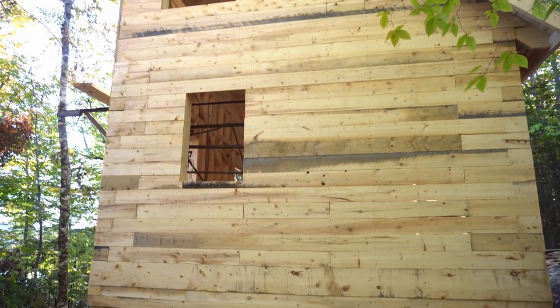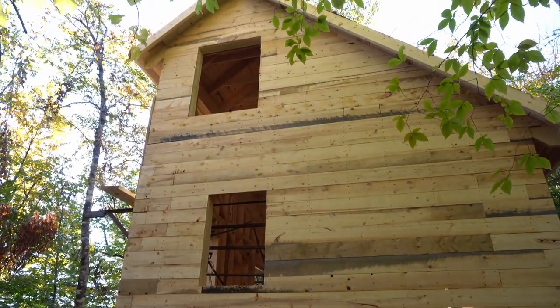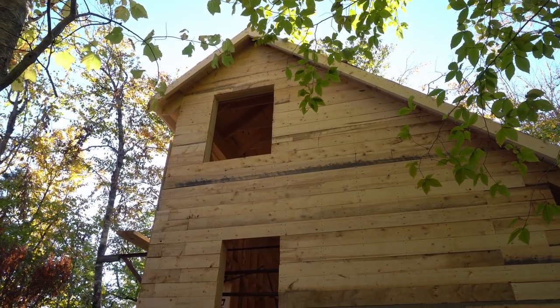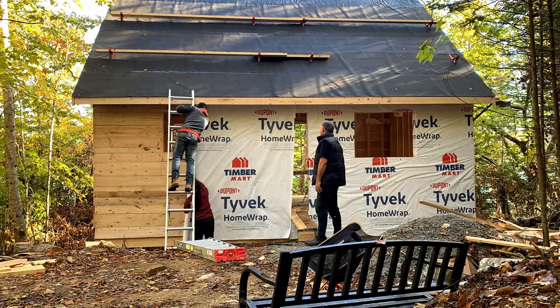So today we are wrapping the house. We did half of the front wall yesterday. We still have the other half of the front wall to do and the rest of the house, which includes going up there, which is a bit scary, but we're gonna power through it. We're gonna get it done. So that's what we're doing today, wrapping the house. Let's get started.